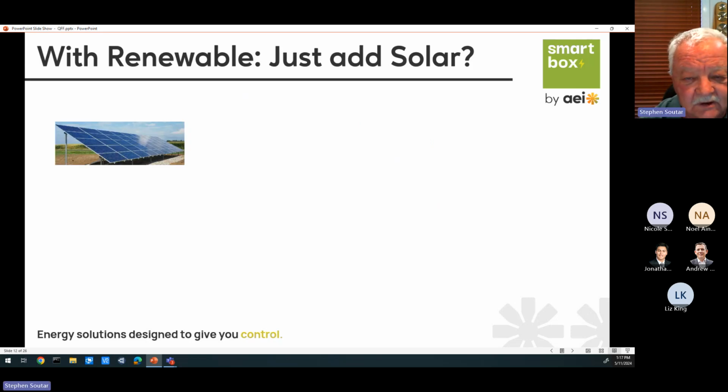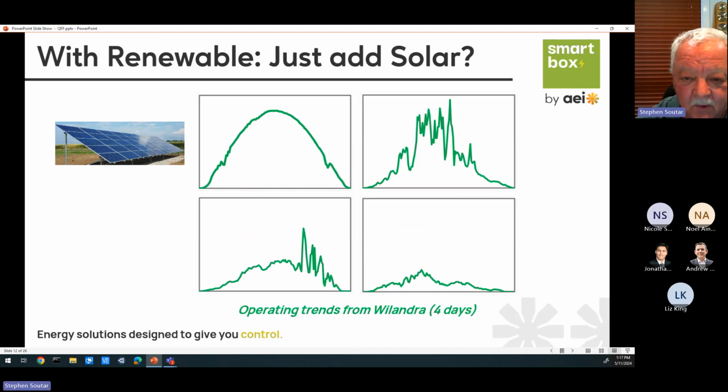So with renewables, it's pretty simple. Most people say all you've got to do is add solar. The problem with solar is you get a different thing every day. So the four operating trends here: this trend here is the perfect day. This trending is from a Willandra farm, which is a dairy farm in East Gippsland, about 3 hours east of Melbourne. And this is 4 different days of solar generation.